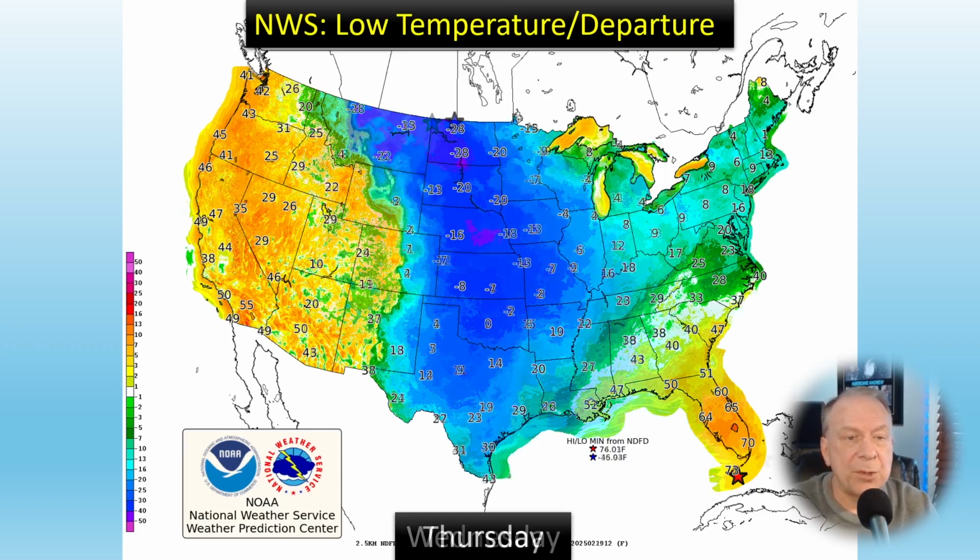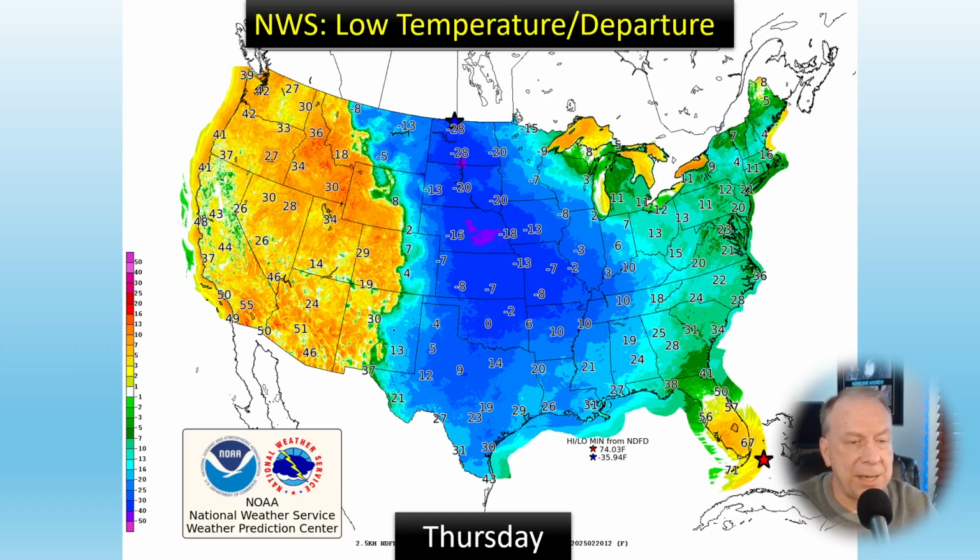These are low temperatures. And then on Thursday, it is at the coast here. So we're looking at freezing temperatures getting down to Houston, all the way down almost to the southern tip of Texas, just stopping shy of, let's say, the Brownsville area. They're looking at a low of 43 on Thursday morning.